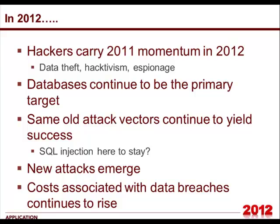So I expect that momentum that the hackers built up in 2011 to continue to carry forward. And some of the reasons for that, well, particularly Anonymous ran a hacker school throughout 2011. They actually recruited and trained folks to become new hacktivists. So there's a lot more skills that are out there in the open than have been in the past from a hacker perspective. And you can only expect that the people who invested time to learn hacking, well, they're going to leverage that investment and actually use the skills that they obtained.